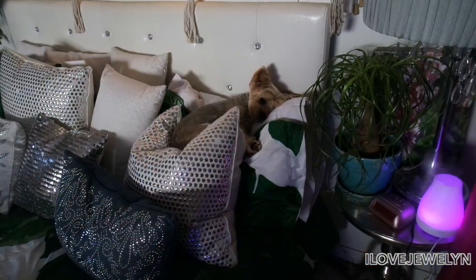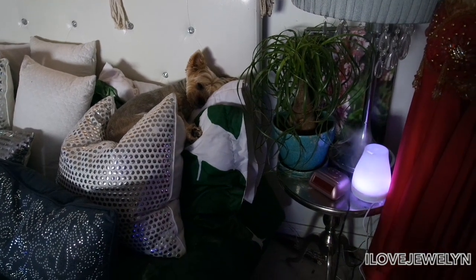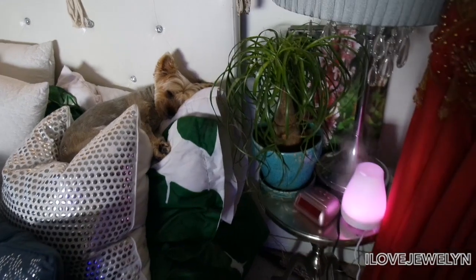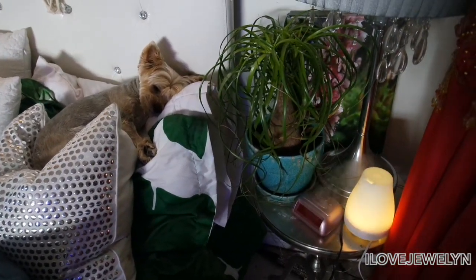Let's go ahead and talk about the one plant here, which is where Ebby is sleeping next to. Look at her. She's so silly. So this is my one ponytail palm. I love this thing so much. It lives here for the most part. When I'm out of town, I do bring it outside.